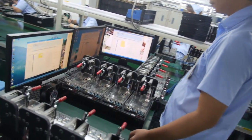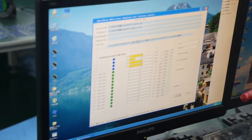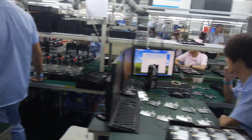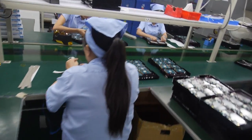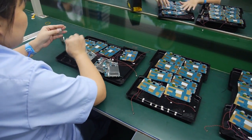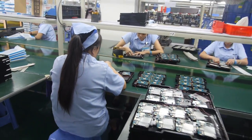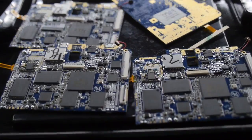So this is firmware? Yeah. 4.4. Nice. Nice. So it's all A31S. Yeah.